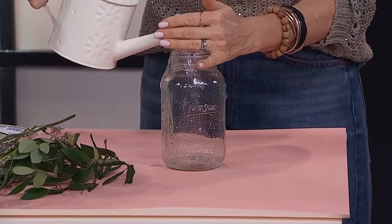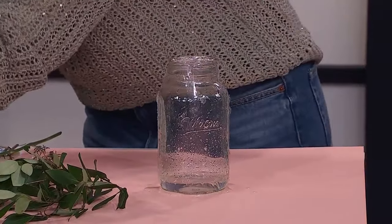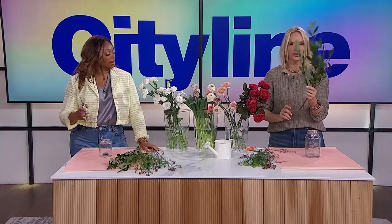Anyways, we can add the water. You can either do it now or at the end. I'll do it at the end. I'm going to put a bit of water since I've already made a mess here, but that's okay. So now we start with the water. You can also, like I say, add it at the end. Grabbing your greenery.